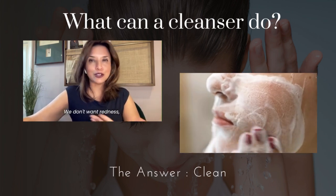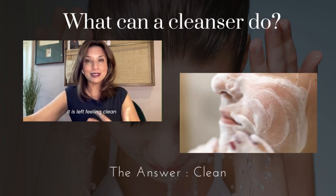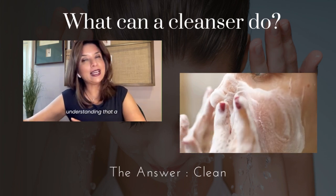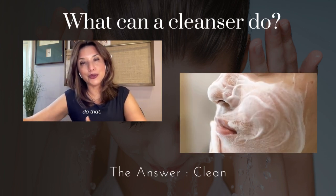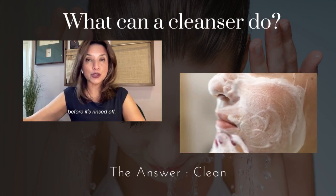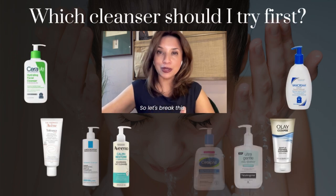We don't want redness, irritation, sensitivities. We want to make sure your skin tolerates it, is left feeling clean without over drying it. So understanding that a cleanser really can only do that. It's only in contact with your skin for a short period of time before it's rinsed off. It really is just cleaning your skin. So let's break this down.